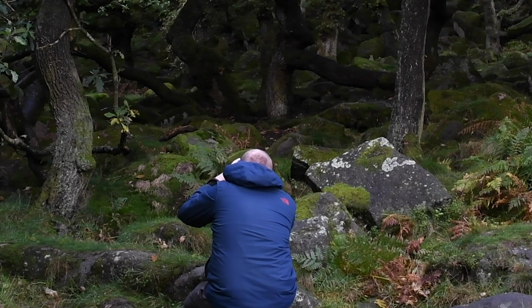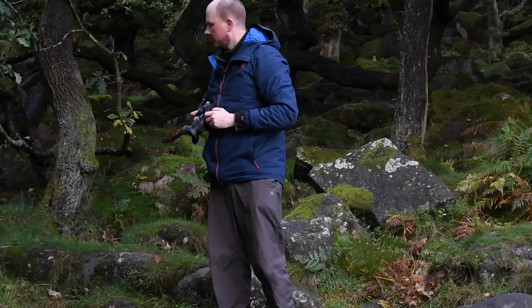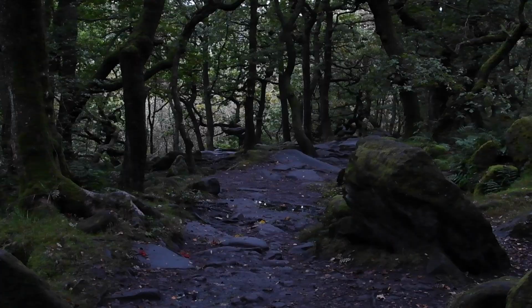I'm going to try one just slightly zoomed in a bit, just to see what the sharpness is like later on. And that'll do for now, I think. Onwards.